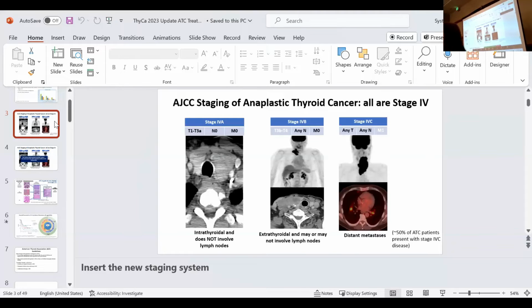That's how you present. That may not be your story 6 months later, right? Because maybe you've taken it out and there's no evidence of disease, but you still were 4B. Okay. So that just tells us at the time of presentation, what is your risk of dying of anaplastic thyroid cancer? That's what it tells you.